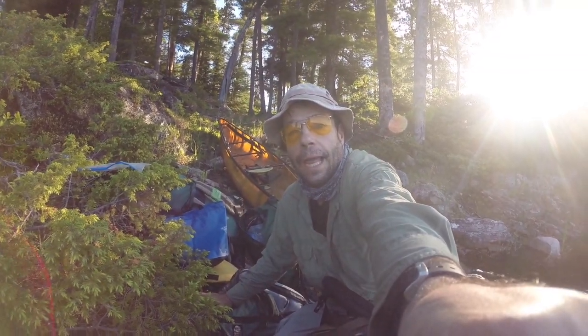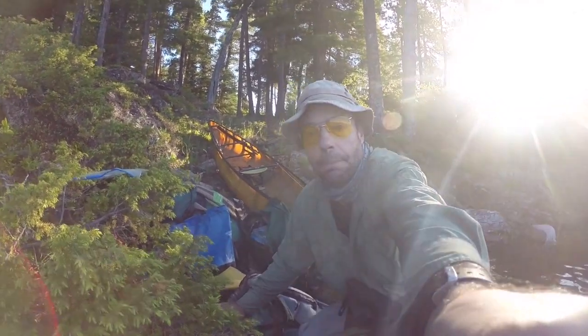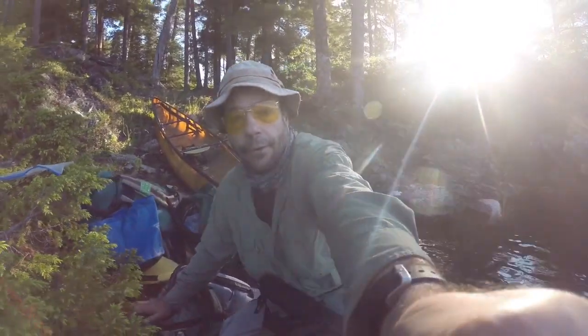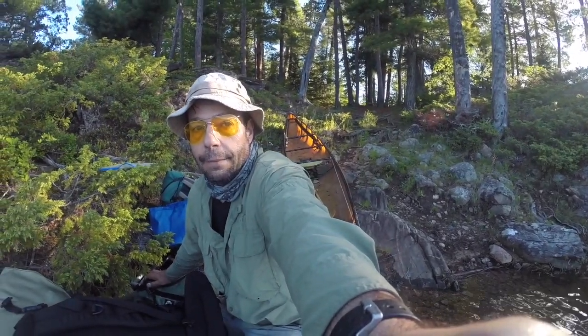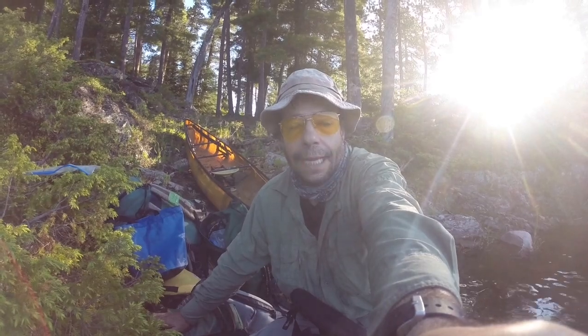It is 7 o'clock on Thursday and just getting packed up. Final packing going on right now. Leaving Kawnipi, heading down to Agnes, and have all day to paddle. Looks like we got a little northeast wind action going.